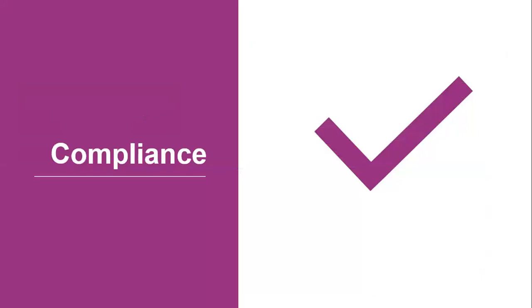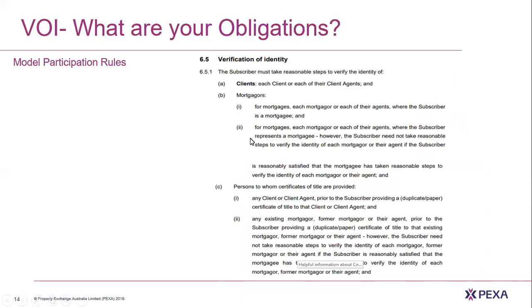All right, so in our last webinar, I did receive quite a number of questions in relation to compliance, so I thought I would just run over these very quickly so that you are aware of your obligations. In terms of VOI, the model participation rules outline that all of your clients are required to be VOI'd. It outlines how to VOI the different types of clients that you may represent for any PEXA transaction. If you are concerned about VOI or want further information on how to complete the verification of identity, it is very important that you read the model participation rules. I will show you where to find that particular article.